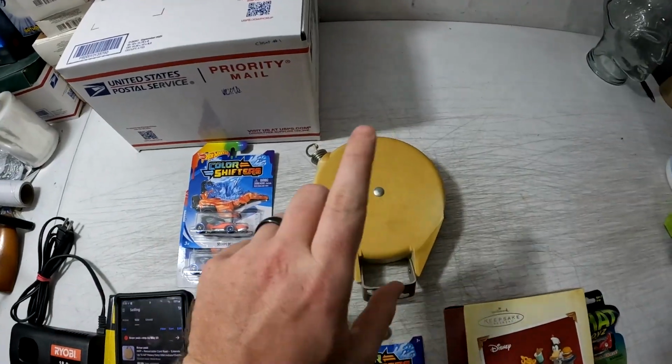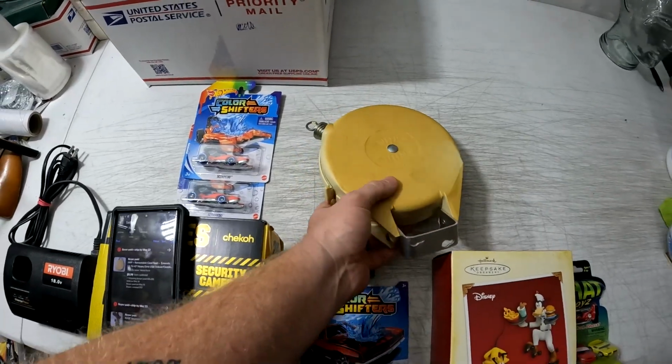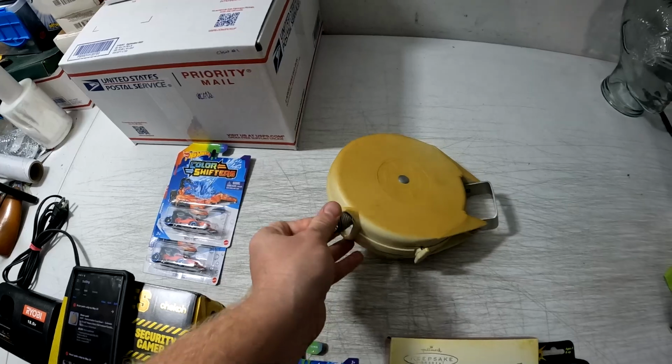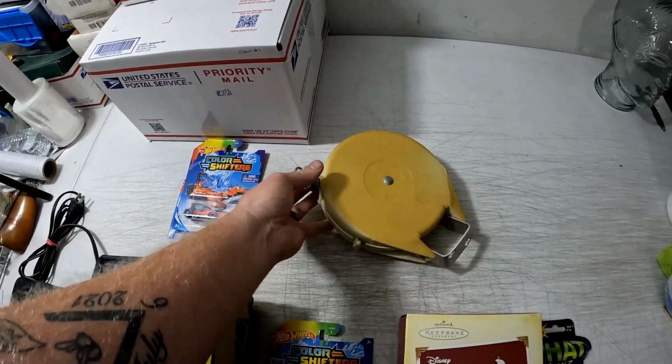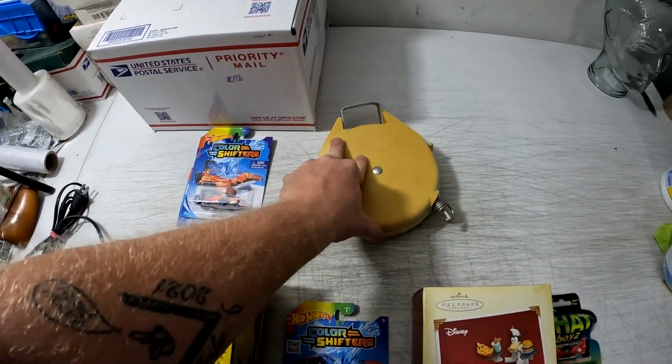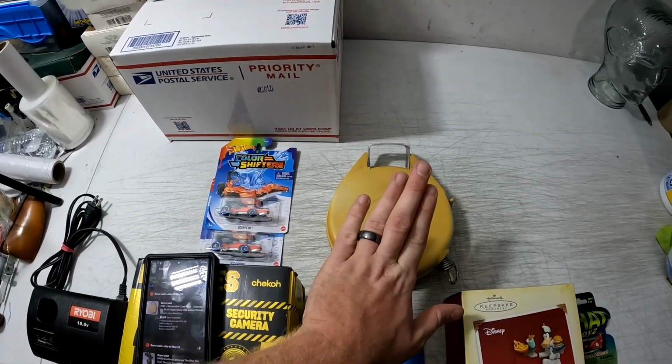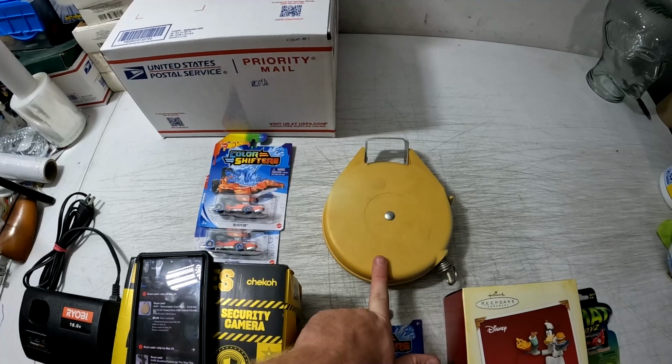So this is pretty interesting. This right here is a vintage, made in USA, heavy duty, retractable clothesline. Very, very cool stuff. Doesn't sell for a whole lot of money, but this is from one of the 10x30 units that I did last year. It goes up to 40 feet, and it's sold for $10 plus shipping.